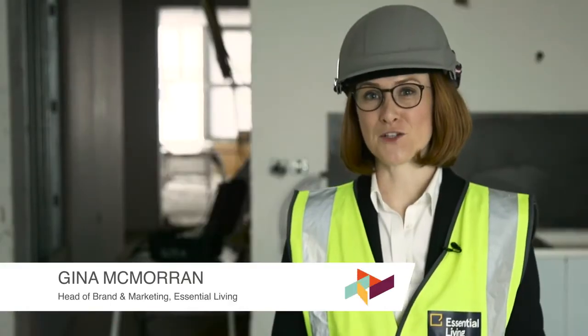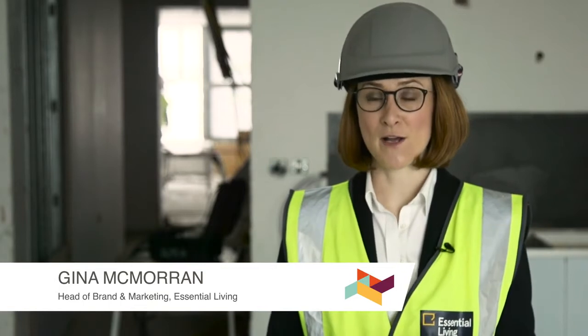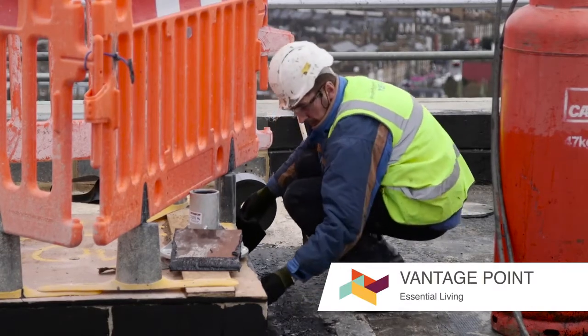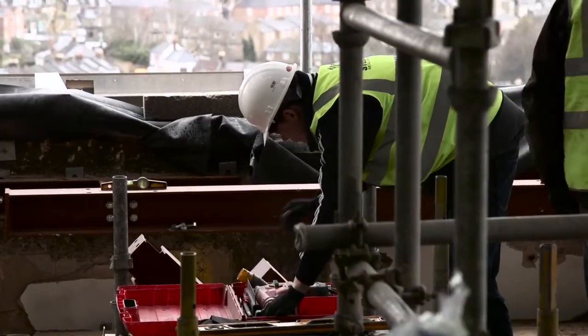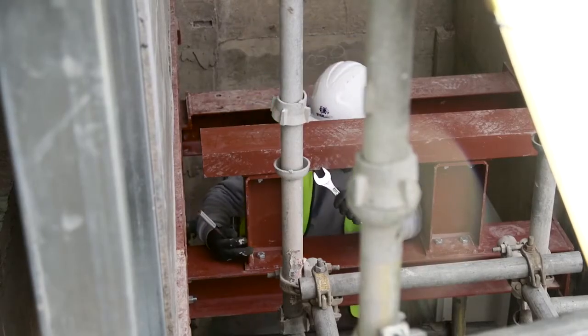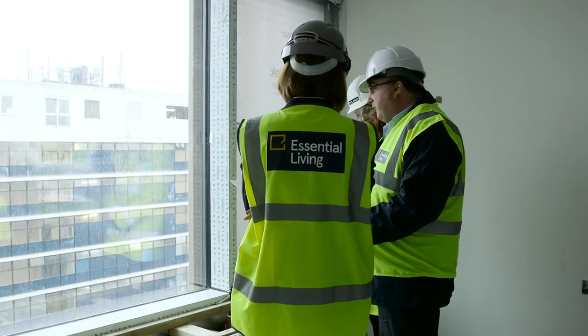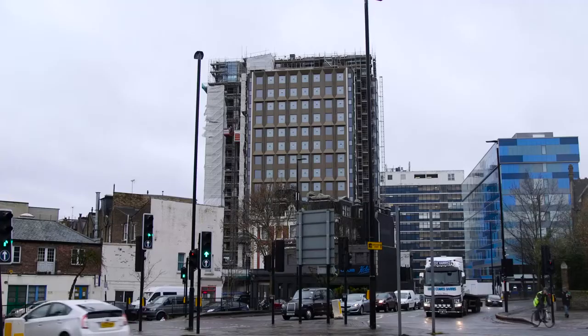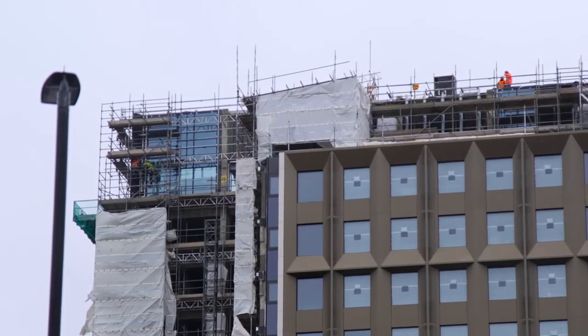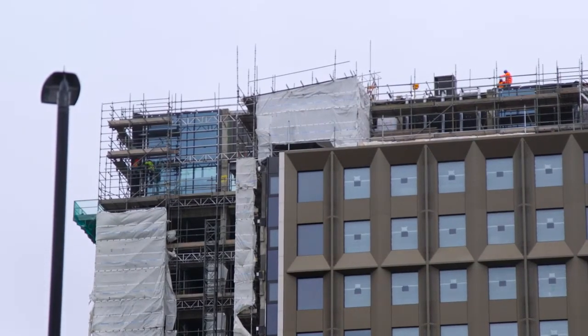We're on site at Vantage Point, which is formerly Archway Tower, and it's Essential Living's flagship scheme, which is opening in June this year. It comprises 118 units, a mix of studios, 1-beds and 2-beds. The great thing about a build-to-rent product like this one is that it's been designed and built specifically with renters' needs in mind. That means that in every single Essential Living building, we've considered everything across the supply chain, the design, the construction, and eventually the operation of our buildings to deliver a specific service level to our end customer.